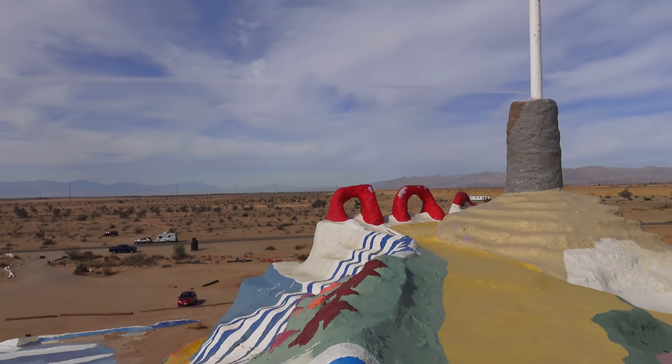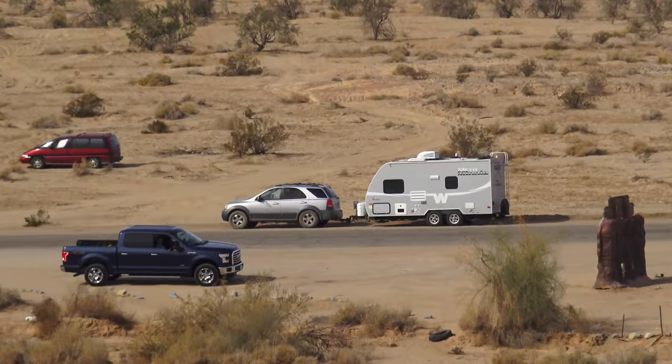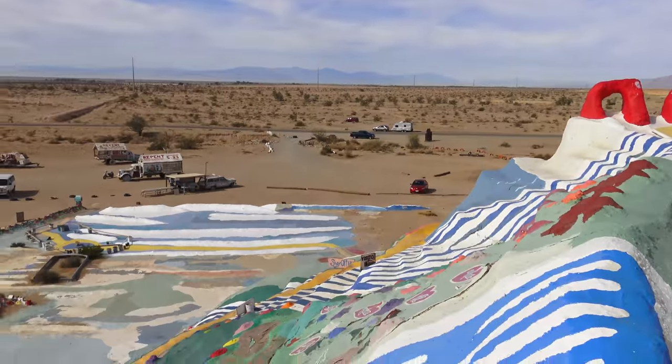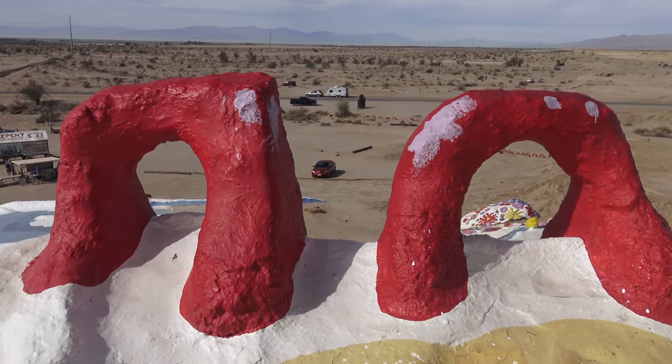Elevation mountain. And of course, there is Minitini. And I am up here on the top of Salvation Mountain. Let's continue exploring.